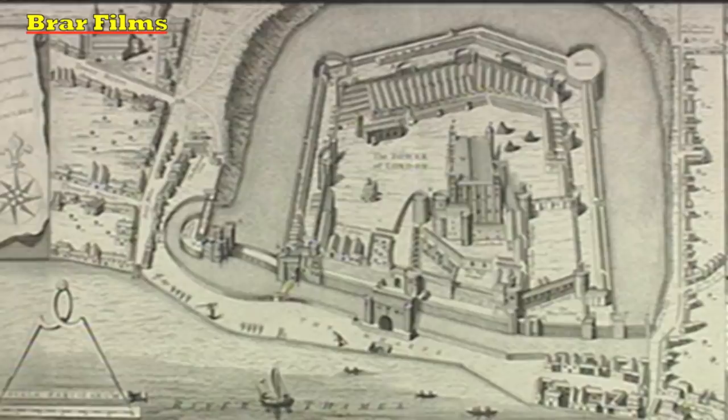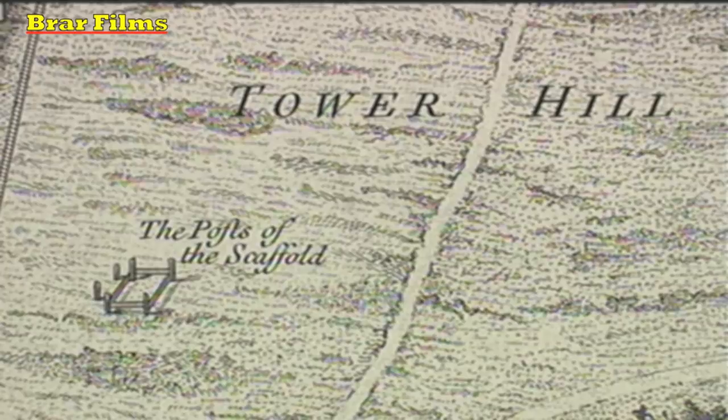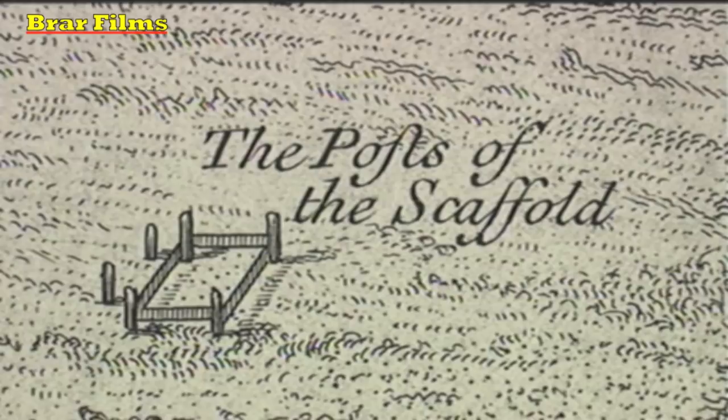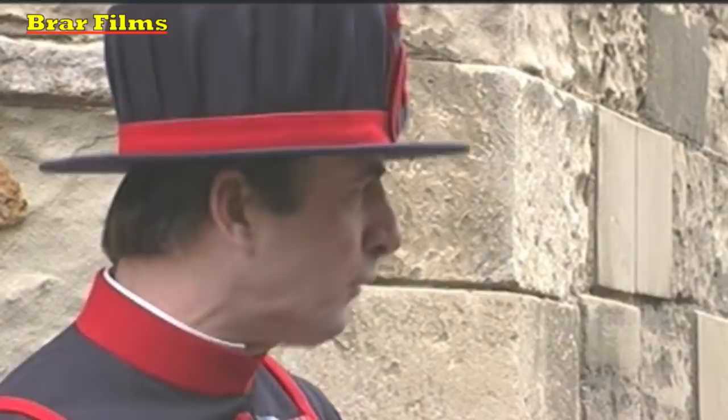Despite its gory reputation, only 7 people were beheaded within the Tower of London. But when the authorities really wanted to drive the message home to the public, the execution would take place outside the walls on Tower Hill. In 1685, this was the fate of the Duke of Monmouth. He was taken from here up to Tower Hill for his execution, which, ladies and gentlemen, boys and girls, proved to be the bloodiest execution ever to have been witnessed on Tower Hill.